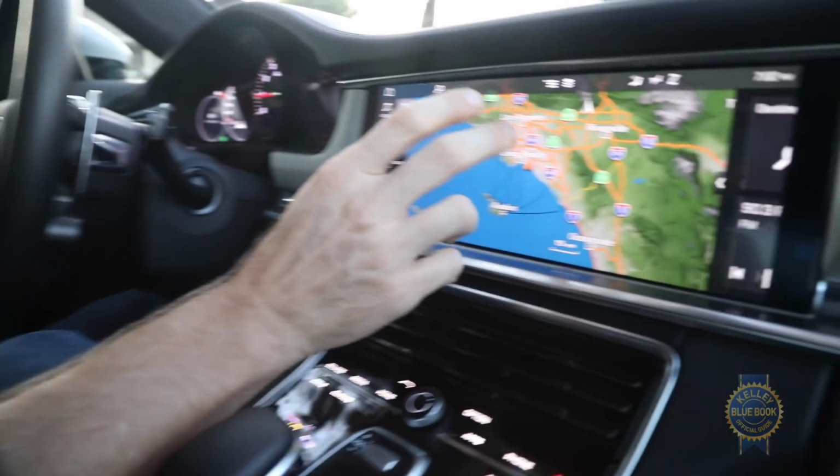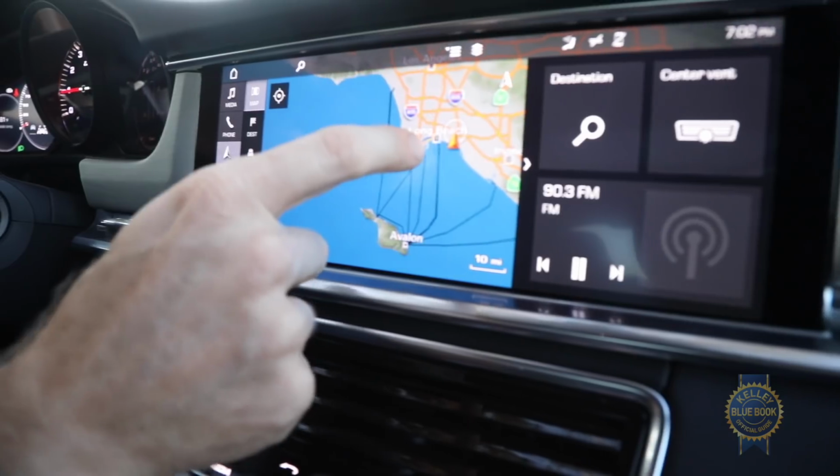The interface looks clean and modern and is controlled a lot like you would a smartphone, but it may not be intuitive for all operators. So for best results, explore and understand its complexities before you hit the road.